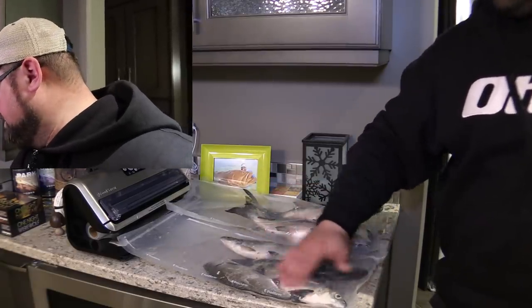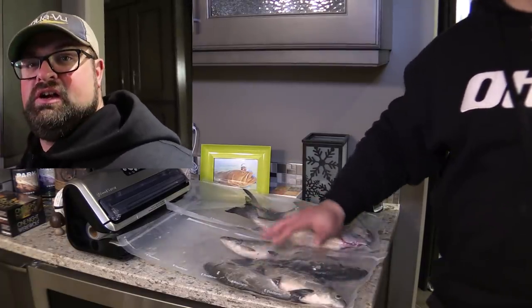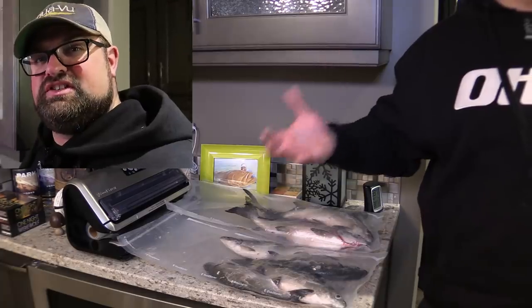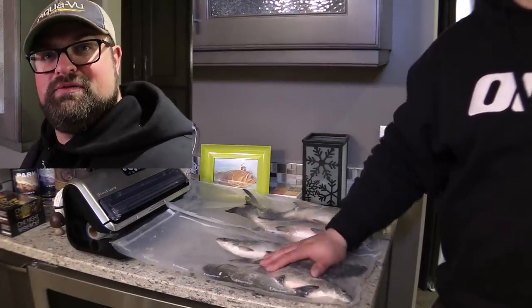Right now, all the fins will kind of slide nicely against their body, whereas if they're frozen and their fins are sticking out, you're gonna have a different kind of seal going on, and it can puncture a lot easier. So yeah, I'll seal them up and we'll have the finished product.